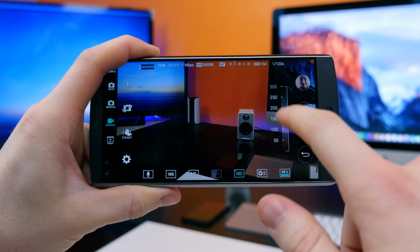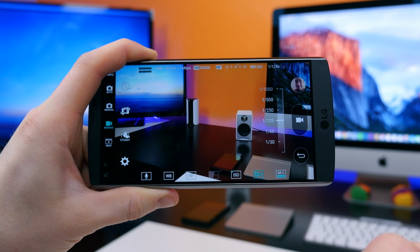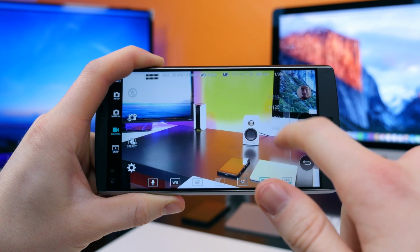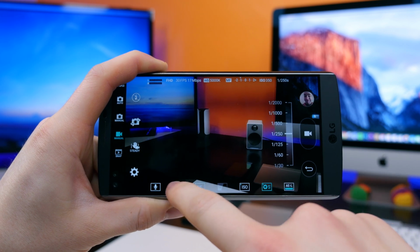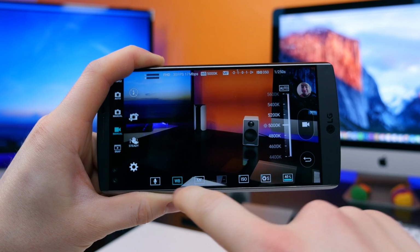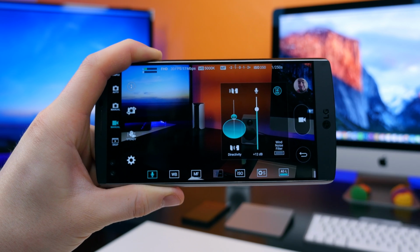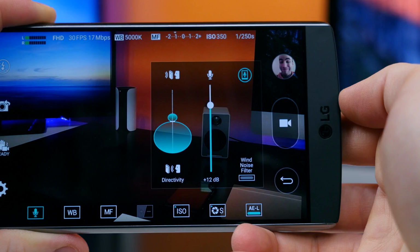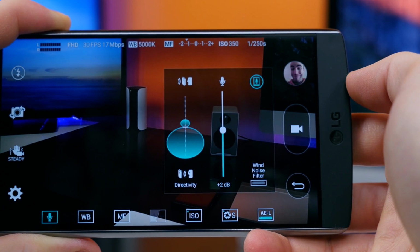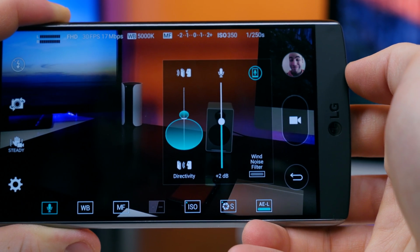I think one could easily make the case and crown it the best smartphone camera sensor on the market, as it features full manual controls on the photo side of things, as well as the video side of things. So what this means is that you can control the white balance, the manual focus, ISO, shutter speed, and even the direction of the microphones. LG has thought of everything here. If you're shooting outdoors and there's a lot of wind, add the wind noise filter or turn down the decibels. You just cannot really find manual settings to this degree on any other smartphone. If you're a beginning YouTuber, you'll definitely like these features.